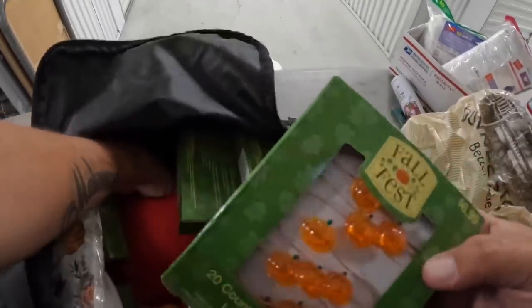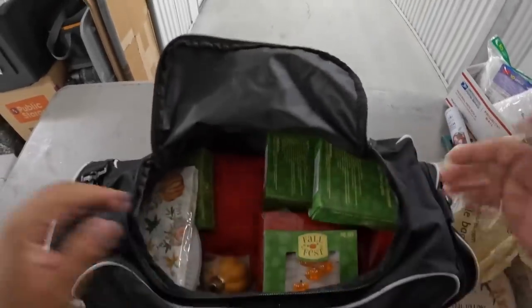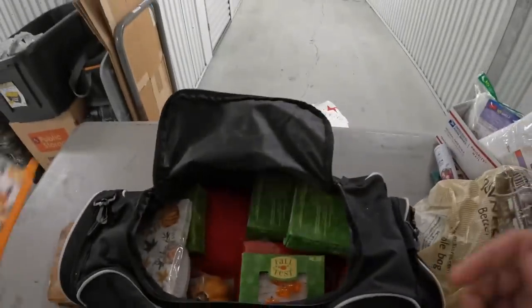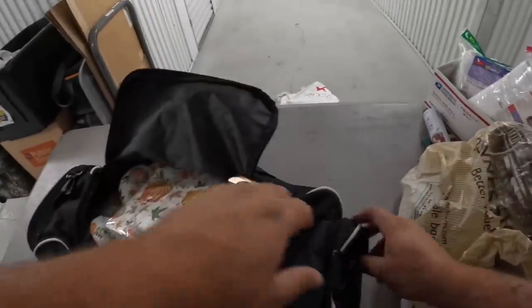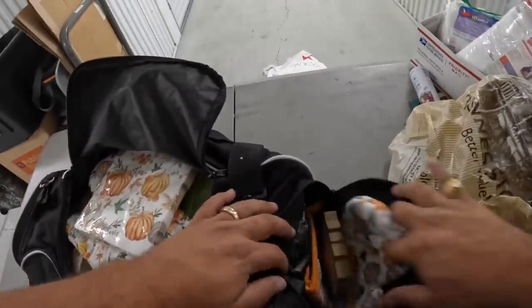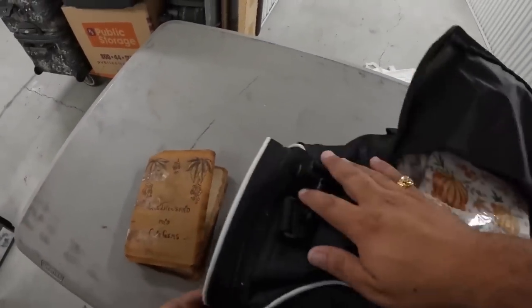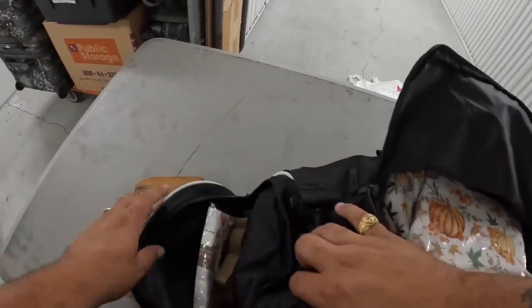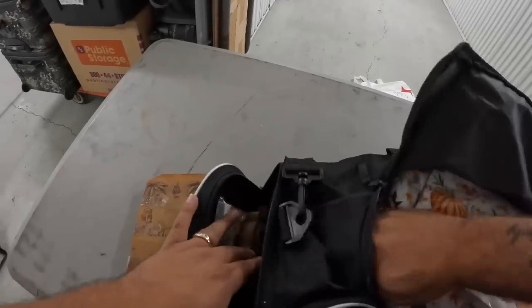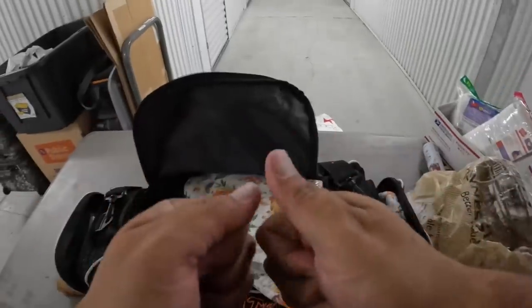Halloween. Some tablecloths. And that's it. Decorations. Wow. Let's see what's on the side of it. My bad. I was about to just turn the camera off, not even show you guys the side. Yep. More decorations. And the other side is going to be more decorations. Look at that. And decorations all the way down. Come on, good stuff.